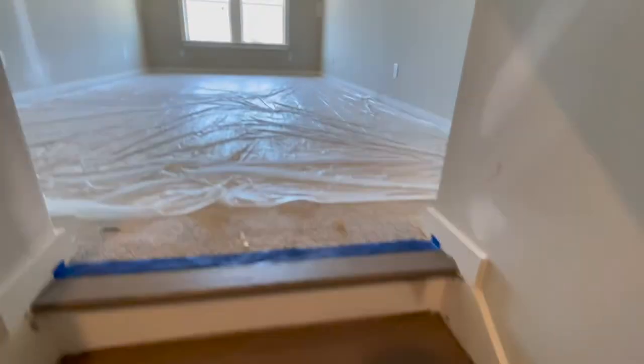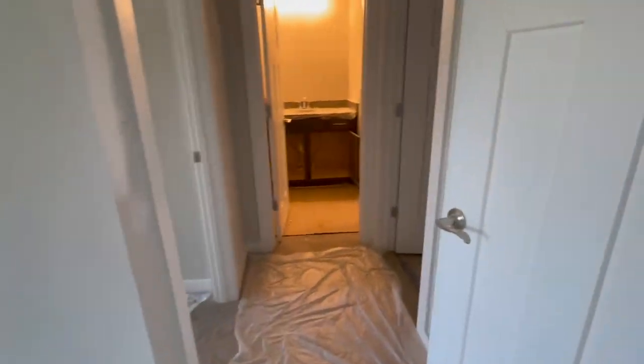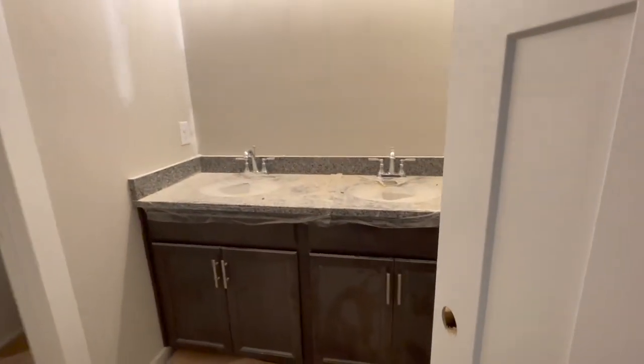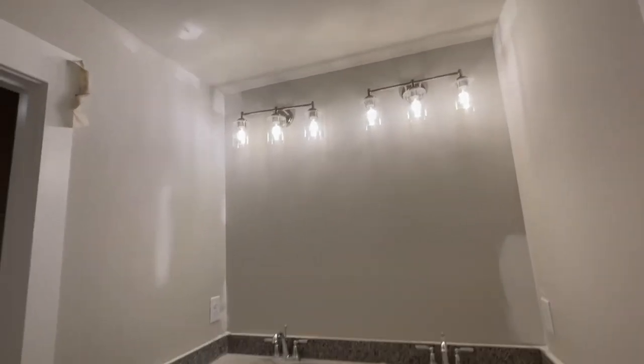Beeping. He's staying in the floor. Oop, they got the carpet in. Stelling. This is my bathroom. I'm gonna put some shelves right here.